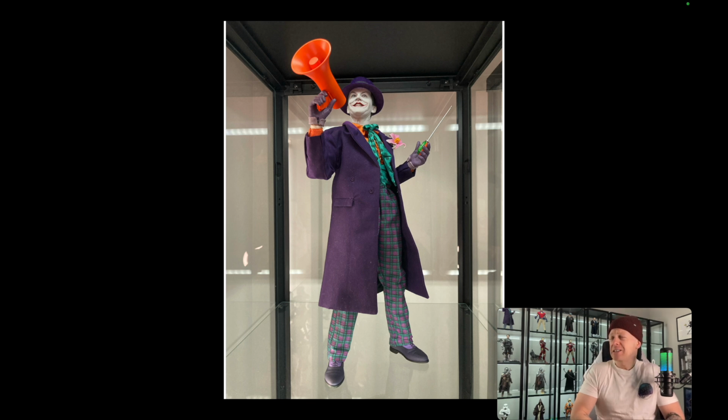When I think of triple threats, I think of things like the Mark III for the first Iron Man movie, and the DX19 from The Dark Knight and The Dark Knight Rises, or of course the In-Art Joker. Fine. But let's take a look at this one first. The DX08 Jack Nicholson Joker from the 1989 movie Batman. This is the definition of a triple threat.